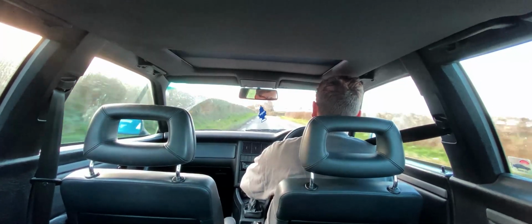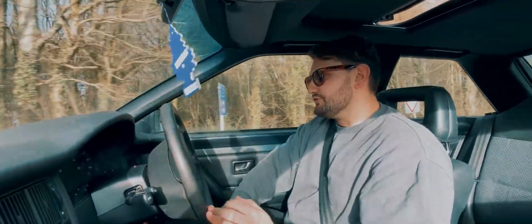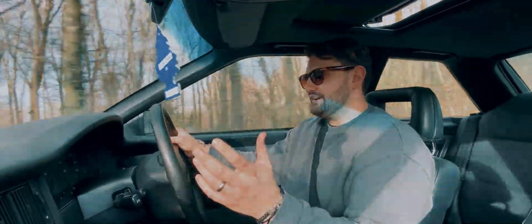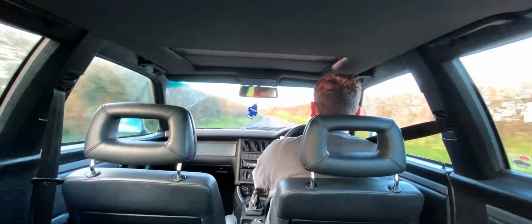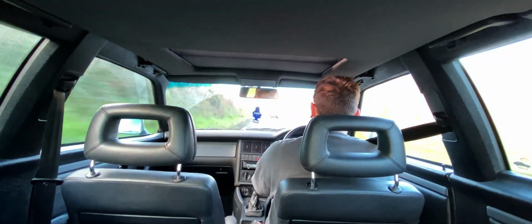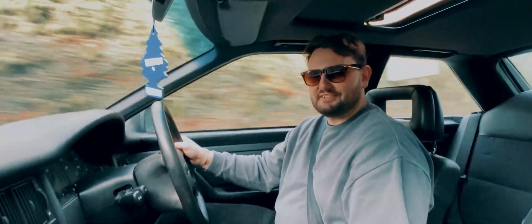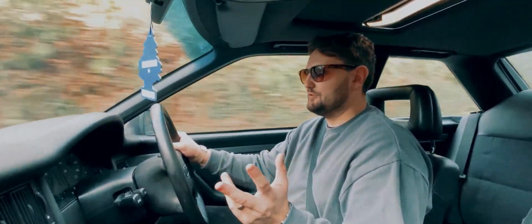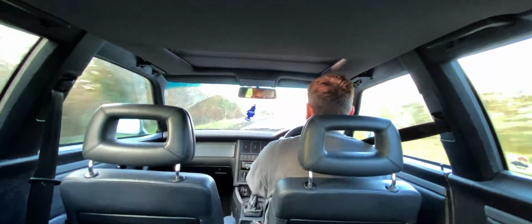This is a nice bit of road, nice and quiet as well. Right, let's go for a pull. Just enjoy it. I love the way it revs. It's not fast, don't get me wrong. It's only about 0 to 60 in 10 seconds, maybe 9. So it's not actually a lot faster than my Volvo, which is pretty crazy really, because that car's like 2 odd tons. If you haven't seen that video, by the way, check it out somewhere up here. I'll put a link to it.